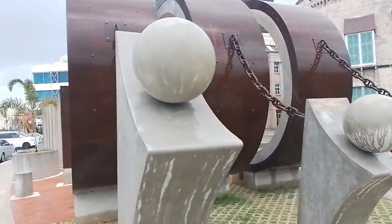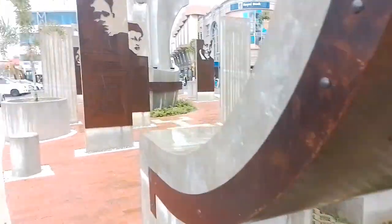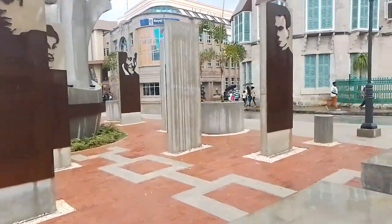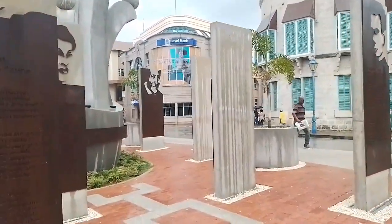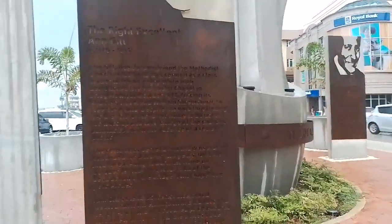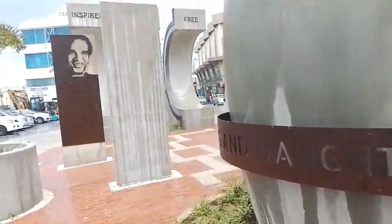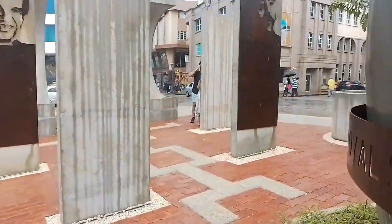This is the monument here that was dedicated to the family or something like that. It was constructed in November 2023. This is ready now. The statue of Lord Horatio Nelson used to be here, in this space.